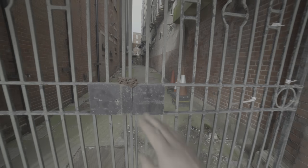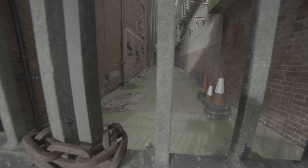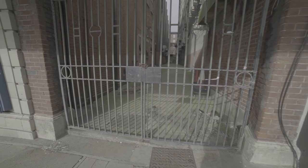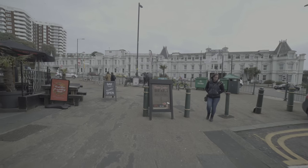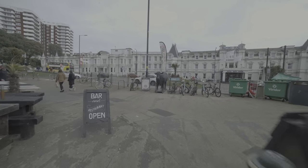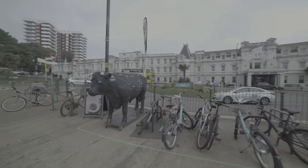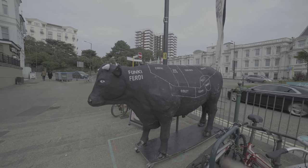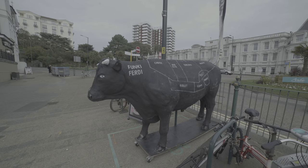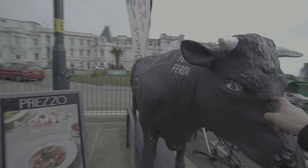So, yeah, there's more of these walkways that go straight through. Again, padlock chained up. They don't want anyone going through there, so pretty crap really. For some reason they've got a wheel out cow here, which is showing you all the best bits to eat if you're into that sort of thing. And he's actually got his bits. It's a real sort of statue, this. It's made out of fiberglass, though.